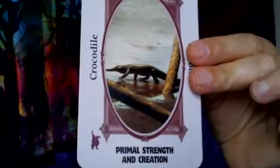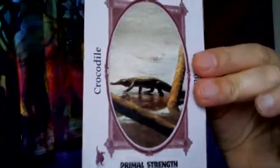Crocodile. Primal strength into creation. I've never understood. I mean, I'd have to get more into Egyptian culture, I think, to really understand all of the different associations with crocodile. I just think of them as incredible killers. Huge jaws.